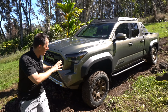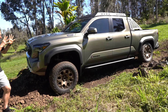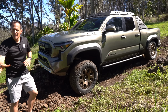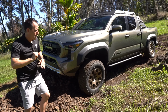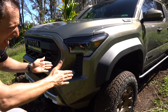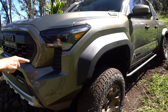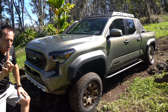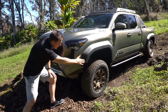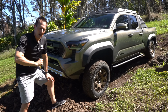Right off the bat, the color. This color is unique to the Trailhunter, and you're gonna get extra off-roading capability, just like the TRD Pro, but with a little bit different twist. Now, with the new design, you're gonna get an additional 3.5 inches of width over the standard Tacoma SR5. But what's nice about the Trailhunter is that you're getting flat black on the fender flares, massive fender flares to give it a little bit different look from the other grades.